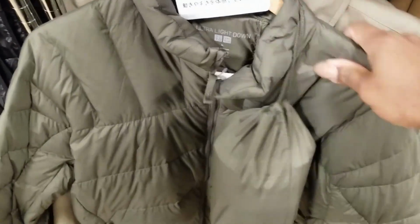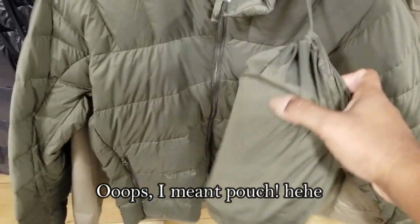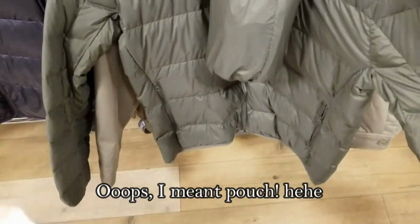I didn't end up buying one because I already have Heattech. And remember guys, layering is much, much easier than just wearing one big thick thing. So make sure you layer yourselves properly. And talking about Heattech, although I don't currently own one, I will also suggest you get what is called a down jacket. You can get it also at Uniqlo. Very, very nice. It's easy to carry around, and it has a little pocket that you can roll up the jacket and tuck it into.